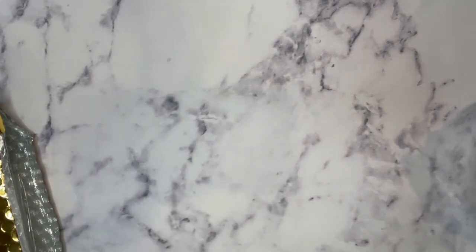It's another day. It's another haul. So, I don't have anything showing you right now because this lovely marble mat is part of my haul. Got it off of Amazon. I thought that the pink was absorbing a lot of the light, so hopefully this helps. It's super pretty. Very clean. I had a marble one before, so I'm glad I got marble back.